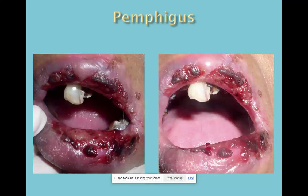Whereas such blisters, when there are encrustations, when there is bleeding, when there is peeling of the entire mucosa, initially with some amount of vesicle formation, that's a sign of an oral pemphigus. Even if there are no dermatological lesions, it could be just existing as an oral pemphigus.